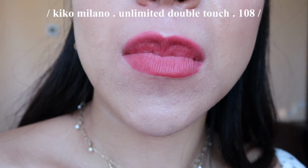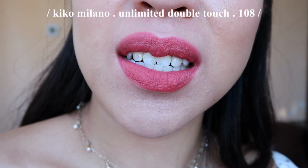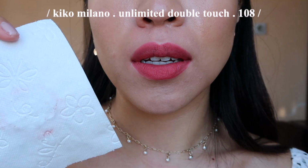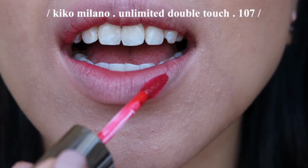A little bit too tacky, the color kind of transfers between my upper and lower lips and makes the lips really uneven. Maybe I'm crazy, but the texture and consistency of this shade just doesn't feel the same as the others I own.